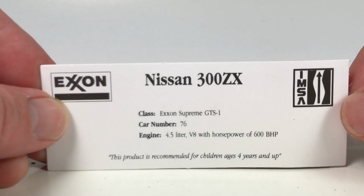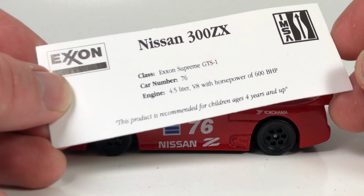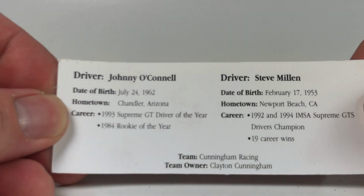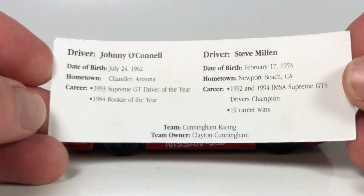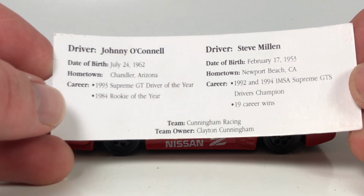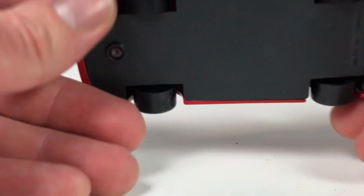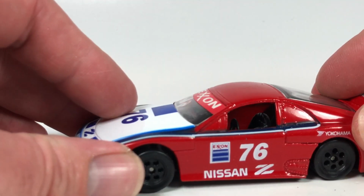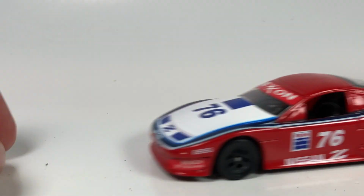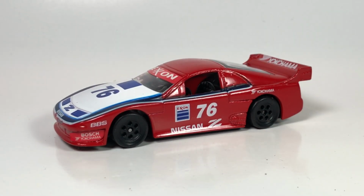Nissan 300ZX Exxon Supreme GTS1, car number 76, 4.5 liter V8 with horsepower of 1600. That's cool. So here's your driver, Steve Millen and Johnny O'Connell. That's kind of neat. Again, racing. It's cool. It's plastic base, metal body. This one, no, it does not have suspension. I think that's just the axles bending. Rolls really good. The wheels are plastic. It's just got a cool look to it. I don't know. I like it.